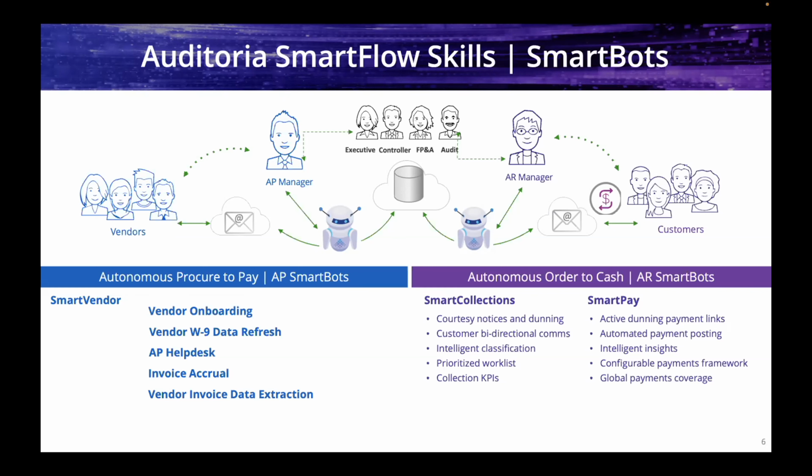They not only send emails out, but they receive emails and can interpret those using natural language processing, artificial intelligence, and machine learning. And they can respond back to the customer with the information that they need, whether it's, I need a PO or something else. We provide intelligent payer classification for fast payers, slow payers, your key accounts, your strategic accounts, your regular accounts. We have a prioritized work list, which Rob will show you, that your collectors and your AP smart bots will be working out of. And then we provide a rich set of data and analytics for collection key performance indicators.